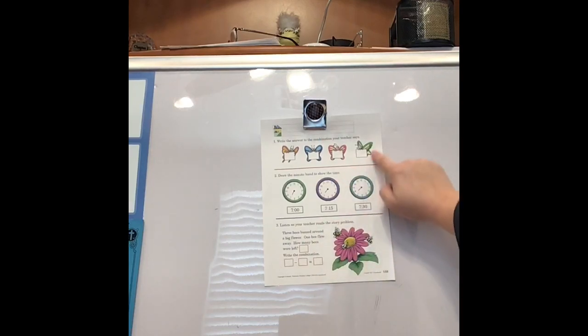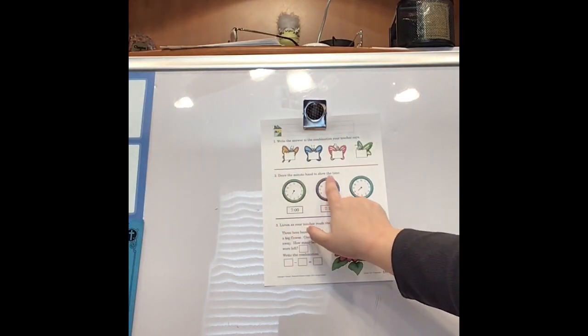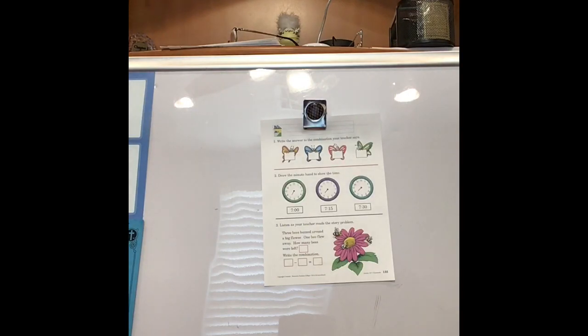Now my favorite color right here on the green one, this one's a little bit different. They're switching it up on you. Don't let them trick you. 4 minus 1 equals. 4 minus 1 equals. Okay, number 2 right here says draw the minute hand to show the time. So this one's going to be a little bit different.